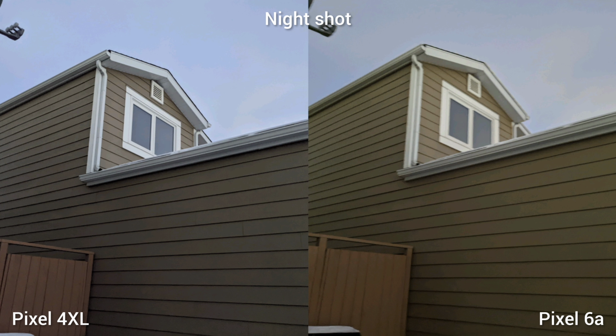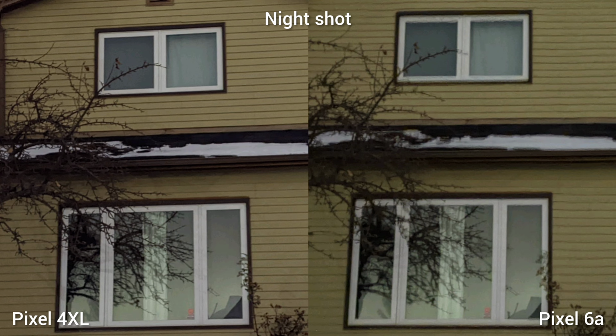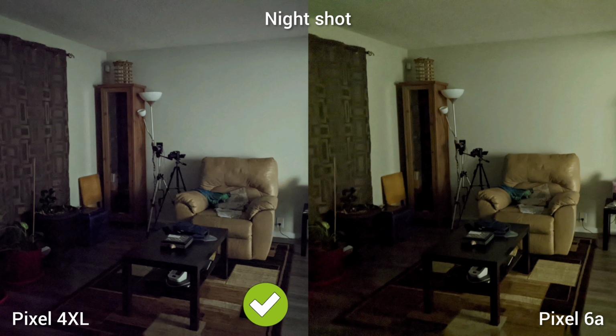Night mode or night shot is popularized by Pixel phones, and even these phones have differences. If you need the better night mode, then stick to the older Pixel 4 XL. The images are cleaner when you zoom in, and the images on Pixel 6a are noisier. The white balance on Pixel 4 XL seems to be better than Pixel 6a. It's super warm on Pixel 6a, and I don't like it, to be honest. And even in low light video, the sensor on Pixel 4 XL destroys the Pixel 6a. Take a good look.